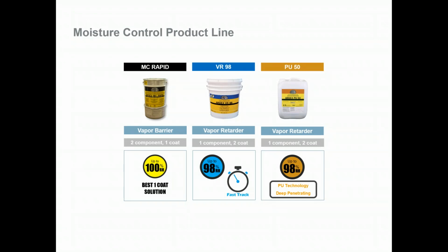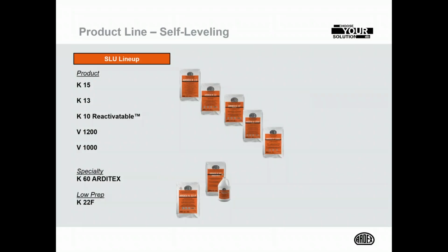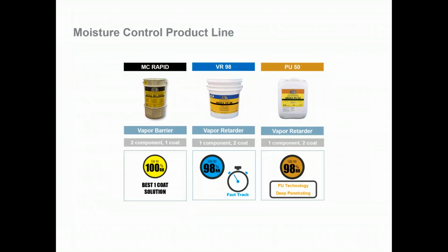But MC Rapid is your application for remediating moisture in a renovation application, on grade, below grade. We even use this on new concrete days after being poured as a part of our ARDEX concrete management system, where we install MC and leveling products on concrete that's a matter of days old.